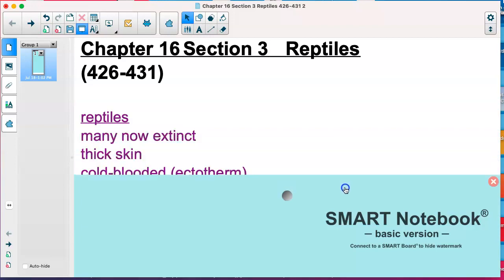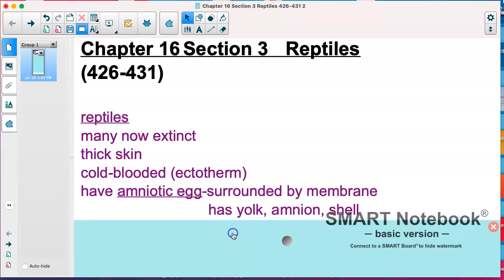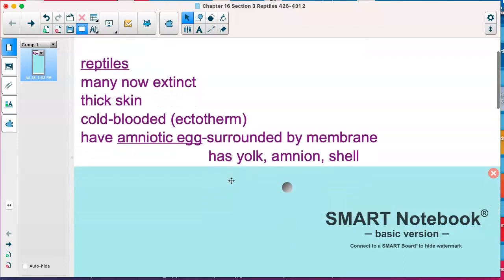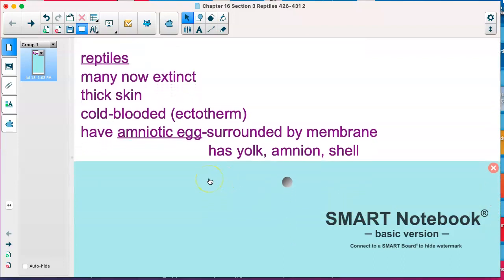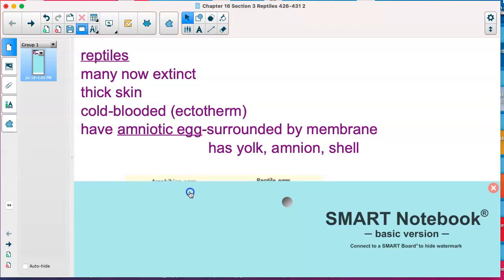So, when we talk about reptiles, one thing that we need to know is that many of them have already become extinct, which is pretty sad. But there are still quite a few in the world, obviously, and we're familiar with a lot of them in our own environment here in Wisconsin. So they have thick skin, they're cold-blooded, they're ectothermic. So we've mentioned that related to amphibians, so that should sound familiar to us. And it's usually with their skin kind of dry and rough. They have what's called an amniotic egg, and we're going to talk about that.